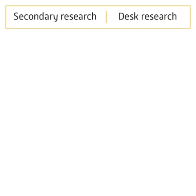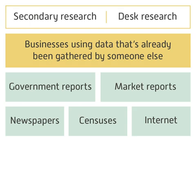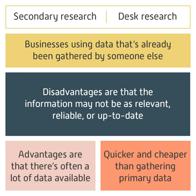Secondary research, also known as desk research, refers to businesses using data that's already been gathered by someone else. Examples include government reports, market reports, newspapers, censuses, and the internet. Advantages of secondary research are that there's often a lot of data available, and accessing it can be quicker and cheaper than gathering primary data. The disadvantages are that the information may not be as relevant, reliable, or up-to-date.